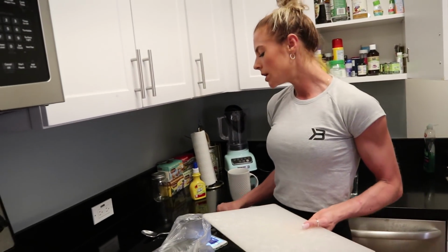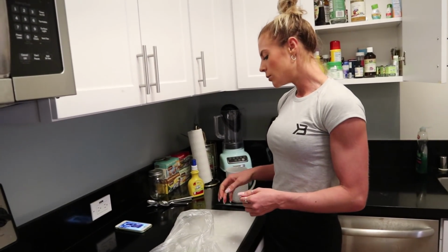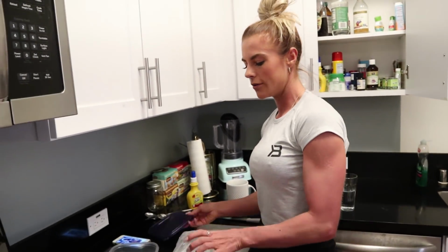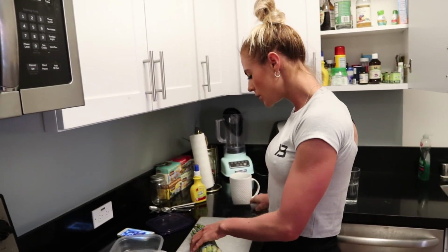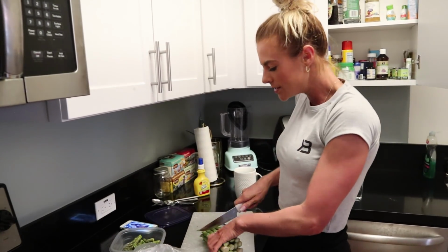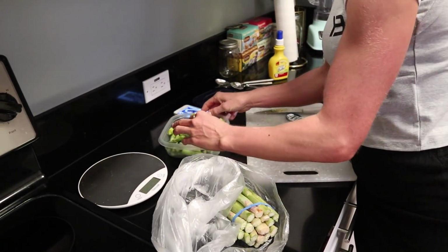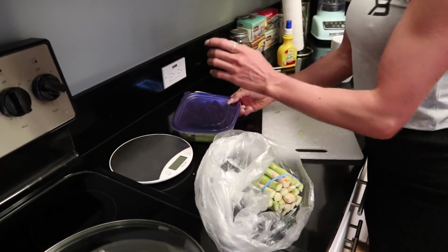I have been having more broccoli and cauliflower rice, but I will not be having as much of that this week because when it comes to peak week, I am careful not to have too much fibre because that causes bloating. So asparagus has natural diuretic properties, so I am incorporating a lot of that this week. When I cook this, I'm gonna throw it in the microwave to steam it a little bit, and then I put it in the pan.